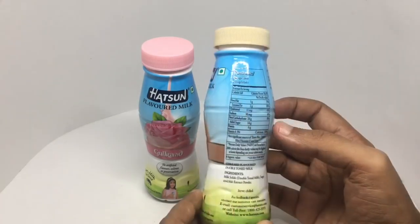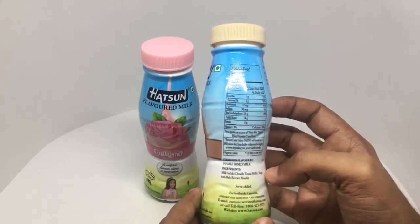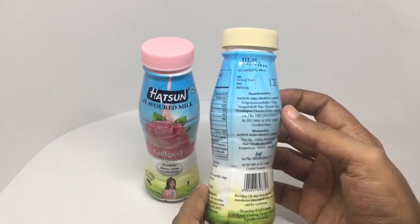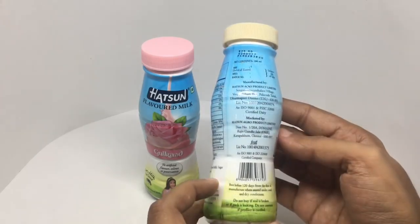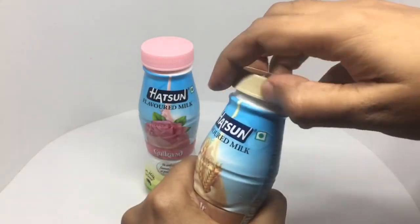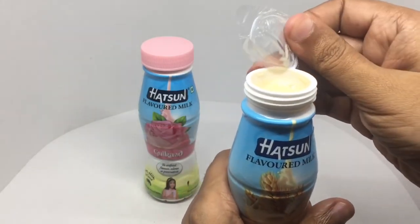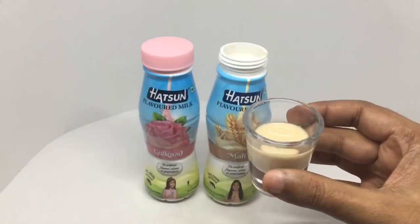Interesting packaging. It has about 160 calories. Ingredients are milk solids, sugar and malt extract powder. Costs around 25 rupees or around 35 cents or so. Manufactured by Hatsun Agro Products in Tamil Nadu, India. Best before 120 days. That's how it looks. Let's taste it.